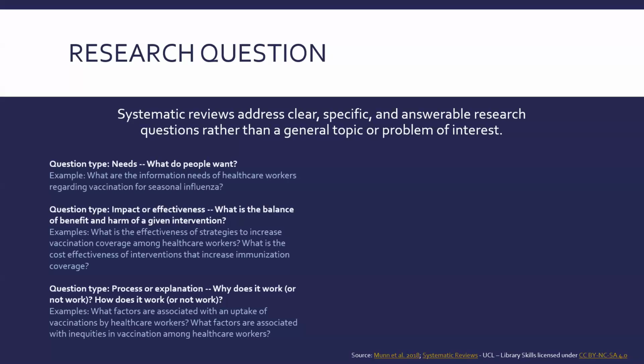So here we have some examples of research questions that are a little bit more general in their descriptions, just because we may have people on the call that are health sciences or non-health sciences. So any of these could work in any of those disciplines. So all of these have examples of questions. The general topic is the flu vaccine, right? So question type could be needs, basically what do people want? So an example is, what are the information needs of healthcare workers regarding vaccination for seasonal influenza? Again, very specific question asking about needs.